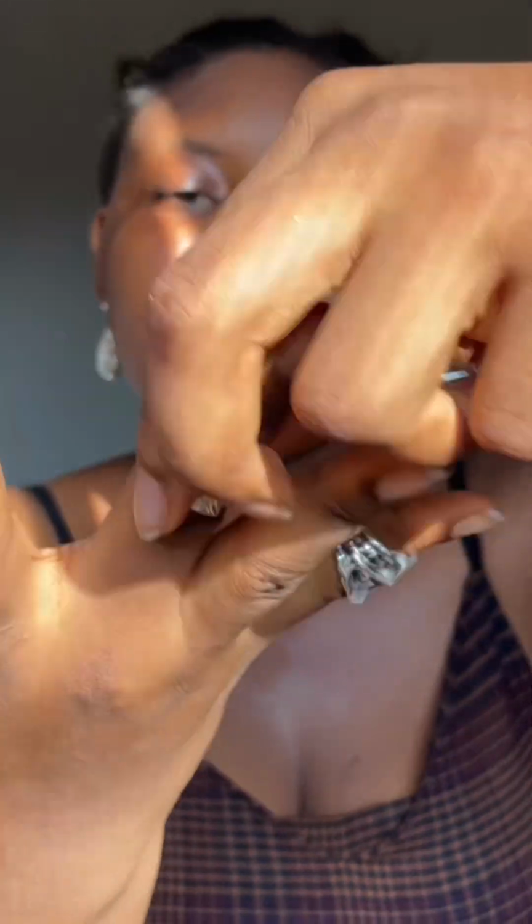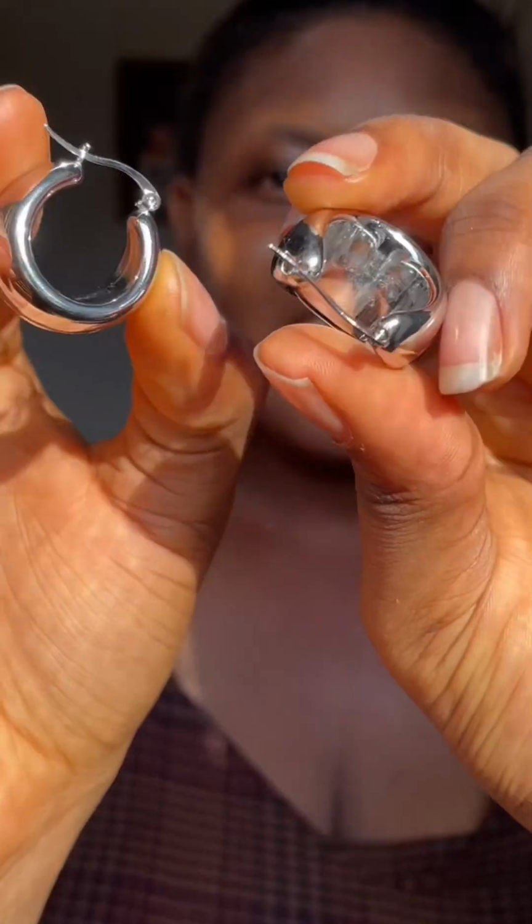Oh, I'm already obsessed. I've never seen them. Okay. These are rings. These are earrings. I thought this was going to be bigger, but it looks smaller in real life. See, next.